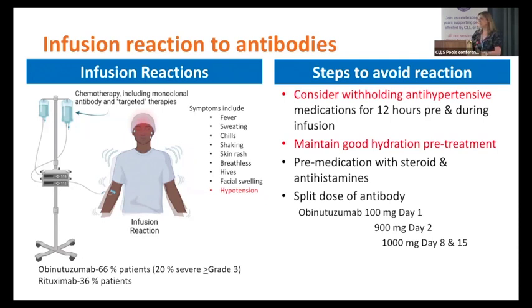We normally split the dose of antibodies, particularly if you've got a very high white cell count, because your chance of an infusion reaction is much higher. If you've got a count over 25 white cells, we tend to split the dose with rituximab. With obinutuzumab, the schedule we use when we start out with venetoclax is a split dose anyway. These drugs are very, very effective at rapidly clearing the CLL cells from the blood, and the lower your count in the blood, the less likely you are to get one of these reactions.